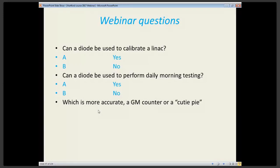Here's another question. Which is more accurate, a Geiger counter or a cutie pie? You can say A for cutie pie or B for Geiger counter. Okay, Frank, and the answer is cutie pie. So I guess the next question is, what's a cutie pie?